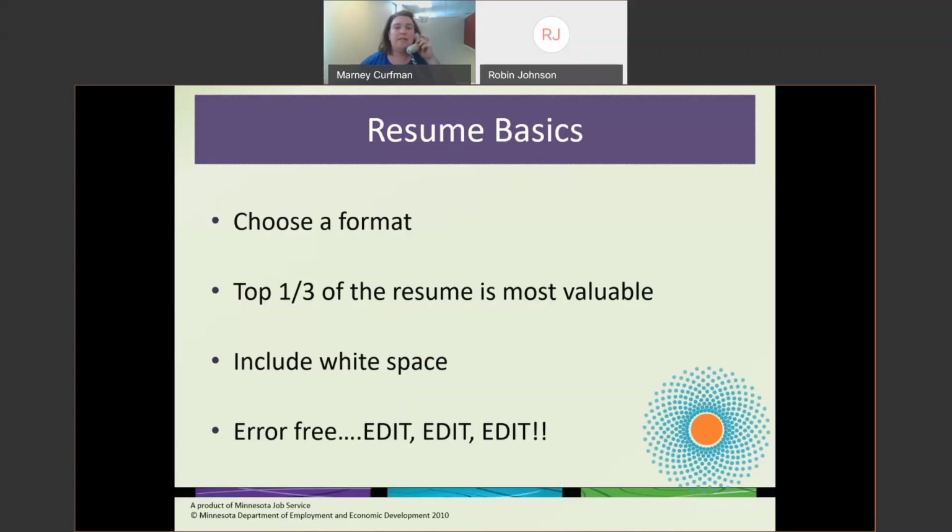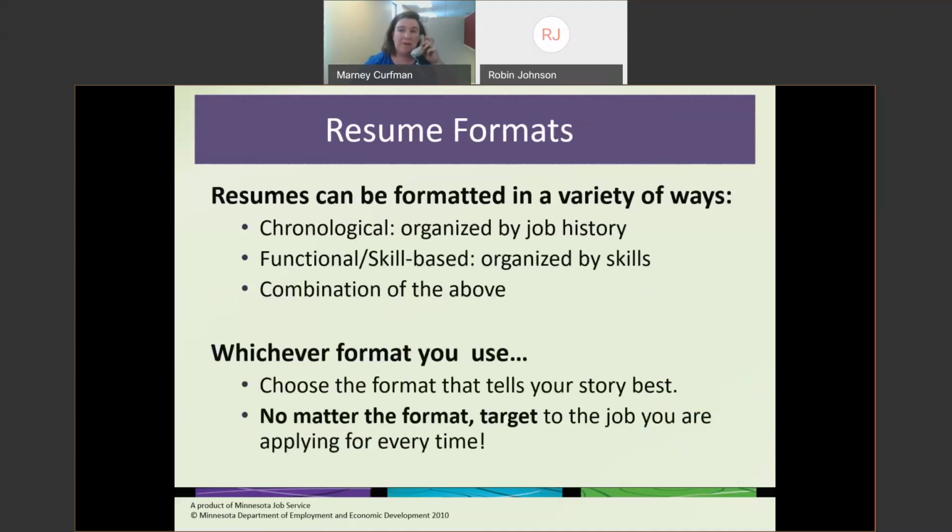Start with the basics: the application, the targeted letter, and the targeted resume, unless the advertisement calls for something additional. If references are requested, place them on a separate sheet of paper with the same name and contact block that you have used on your cover letter and resume. So remember, you want to target every resume every time, no matter which format you choose. Things can be formatted a variety of different ways, and there's no test on this. We just want to make sure that you know you'll need to choose the format that tells your story best based on your individual background. So no matter the format, target the job that you're applying for each time.